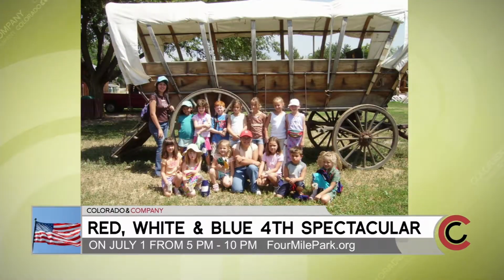How much is admission? Admission is absolutely free. Oh, wow. We have some charges for things like wagon rides if you want to take a tour around the park. Think of it as a $3 donation per person to support our animal care program. And it's so affordable too, but it's fun to see the kids' eyes light up when they see something like the wagon ride and the horses and then the fireworks on top of that.